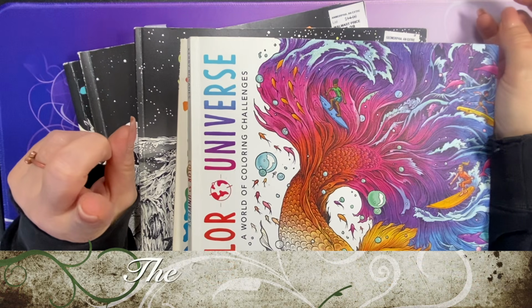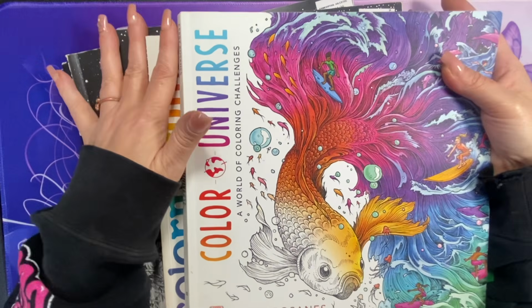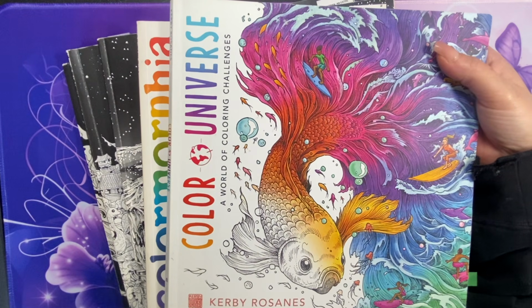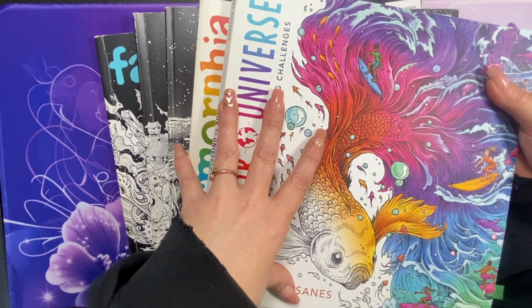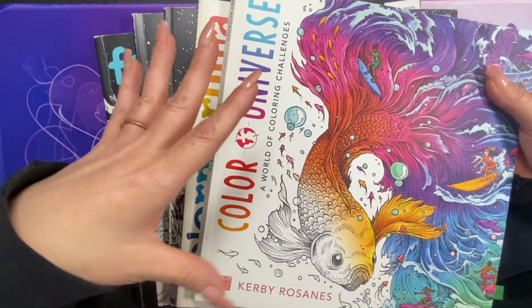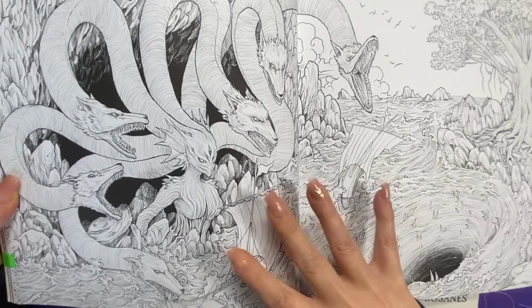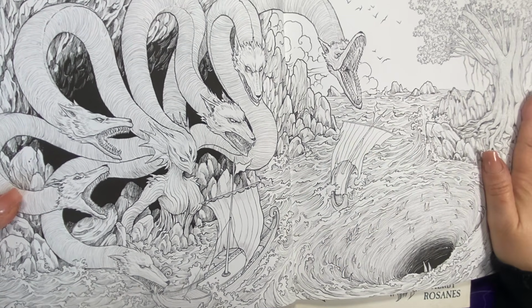The next question, number 8, is the Wishful Thinker. These are definitely my wishful books that I wish I could color in. I guess I just don't know what it is. I love Kirby's art, and look, I've got 1, 2, 3, 4, 5 Kirby Rosanes books, and I am very seriously contemplating getting his Dark Fairy Tales book, because that one, I think I can wrap my brain around the pictures in. But these are a lot like the mythographic books, in the sense that they're intimidating, because there's so much detail in here.